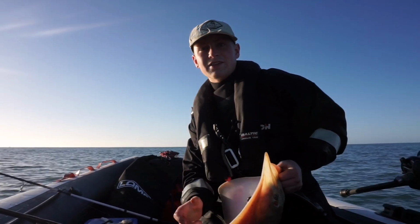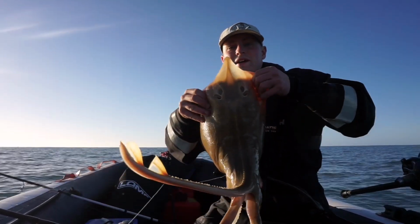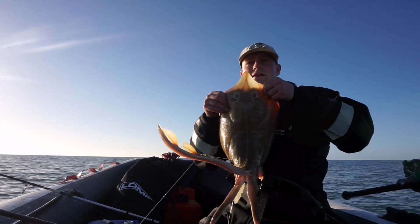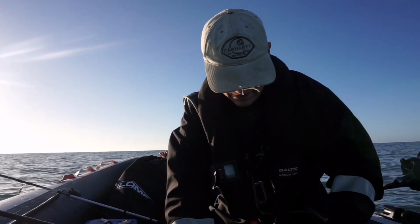Another bit of lug on a plaice rig, but I thought that was a monster plaice. But yeah, there we are. Lovely fish to start the day off. We'll get her back and get the bait back down. Hopefully get the intended species.